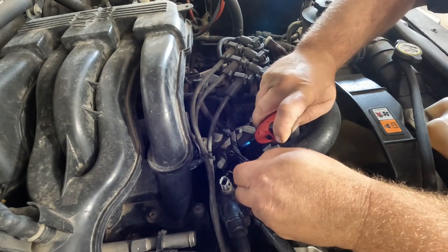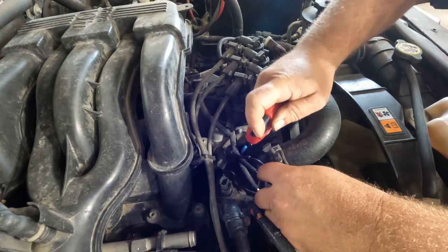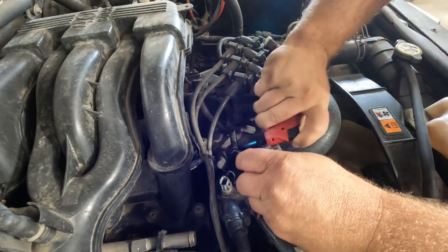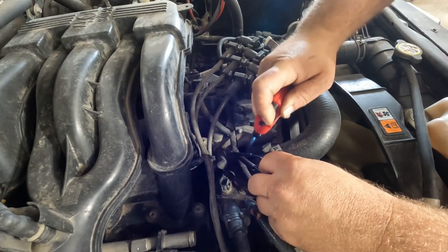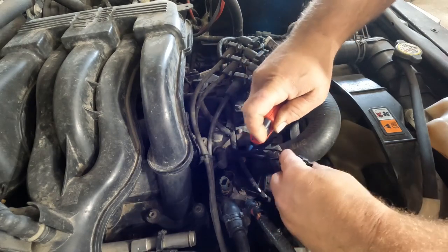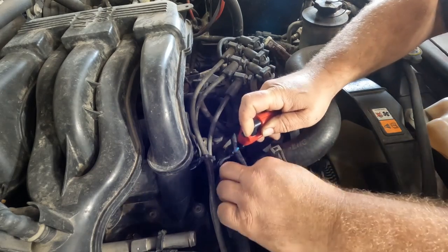If I wasn't so lazy, I'd get out my heat gun, but I didn't really want to. Come on, wet.